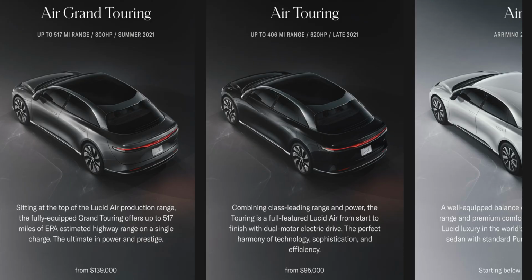And now there's the Air Touring with a smaller battery pack, and it's only gonna have a range of 406 miles and only have, I'm guessing, one motor at the back, rear wheel drive, and it's gonna be 620 horsepower.